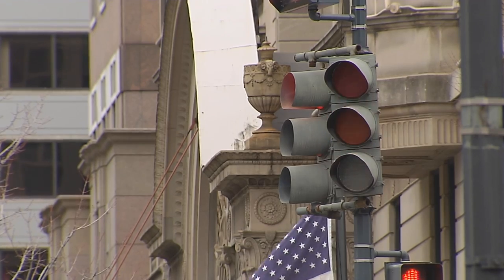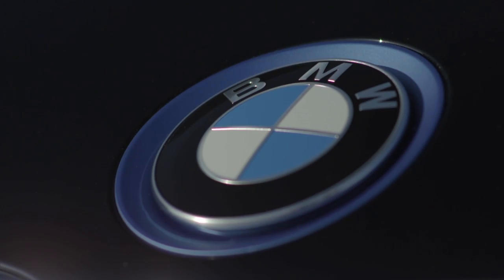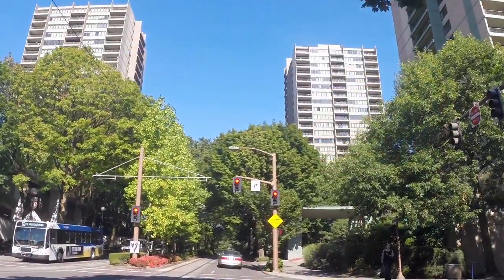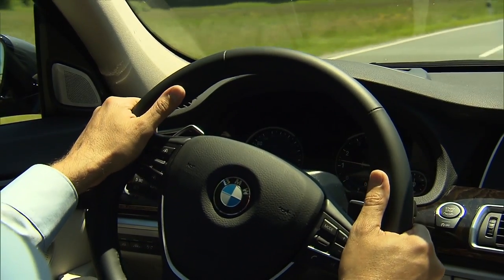The first traffic light was put into place in 1868, well over 100 years ago, and they've been the frustration of every driver ever since. But now BMW, along with a company called Connected Signals, have launched an app that can help you save fuel, be safer, and reduce stress at red lights. BMW will be integrating the app with all its latest vehicles, and they explained how it works.